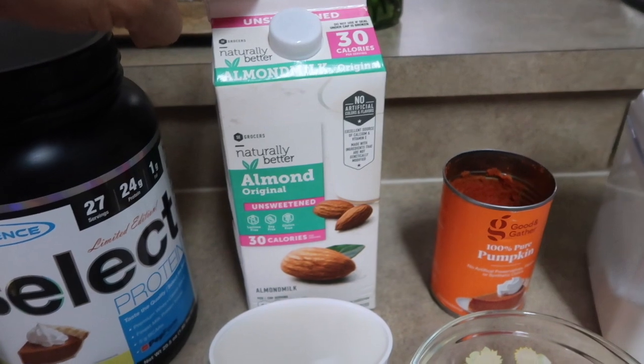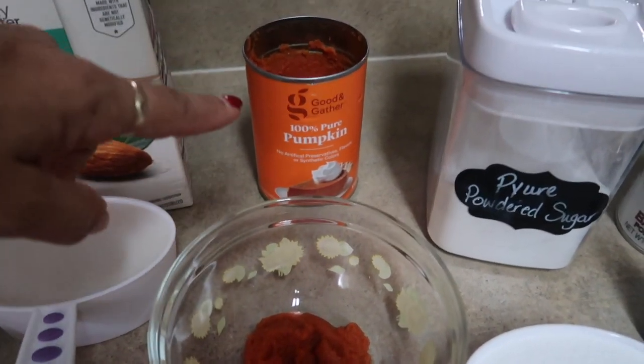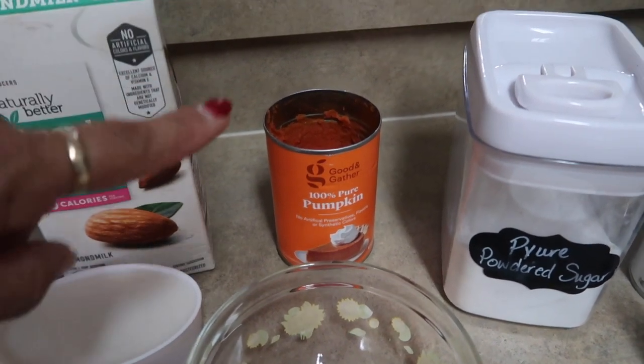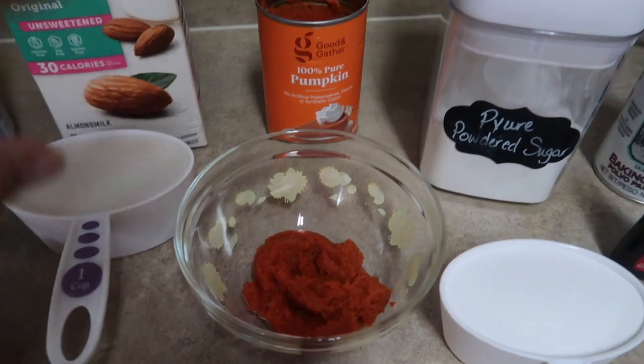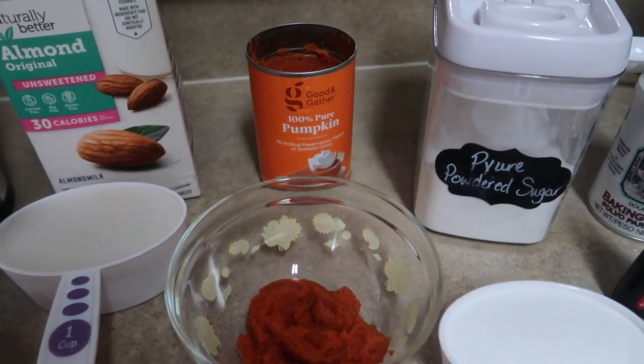I have 1 cup of unsweetened original almond milk. I have 80 grams of pumpkin here. I just have pure pumpkin. You don't want the pumpkin pie filling. It has a bunch of unnecessary junk in it, just pure pumpkin. And I have 80 grams. I didn't use this last time, so hopefully this turns out good. I'm sure that it will be an awesome addition.